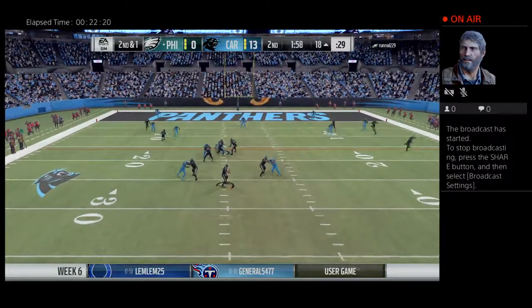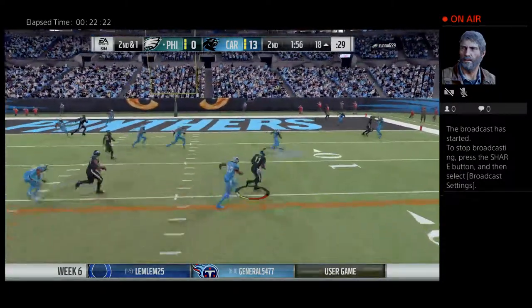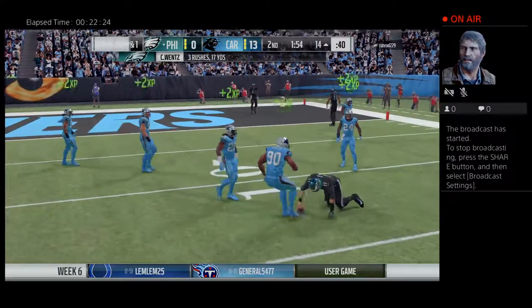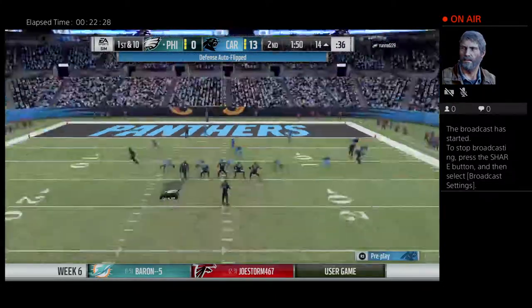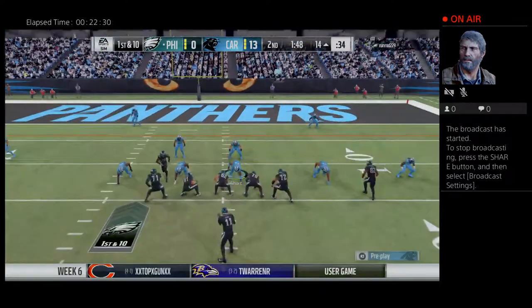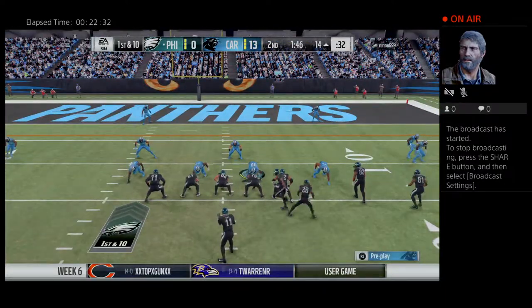On second down, here's Wentz. Flushed to his right, and he slides to avoid the hit, taking matters into his own hands, and he picks up 4 yards and a first down. First down now, but the clock continues to move.